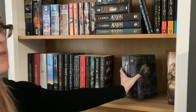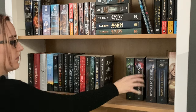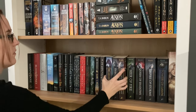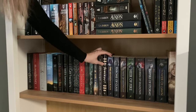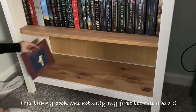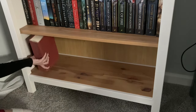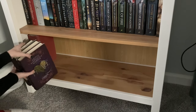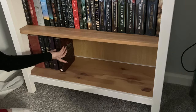Alright, how many SJM fans are watching? I personally will always love Throne of Glass the most, don't at me. But I must say, however, my love for the SJM style books has decreased quite a lot over the years, but they still hold a very special place in my heart. They got me out of a reading slump that I didn't even know I was in years ago, and I can appreciate them for what they are because of it.